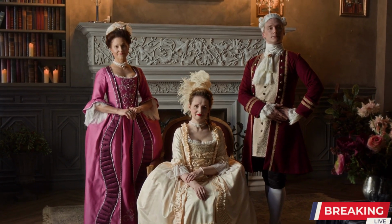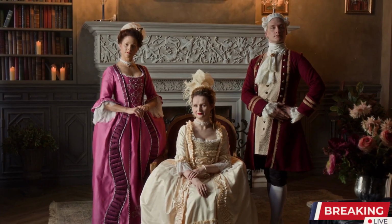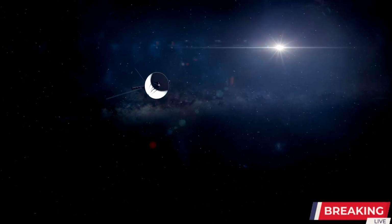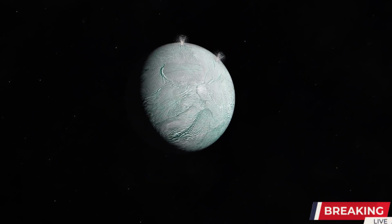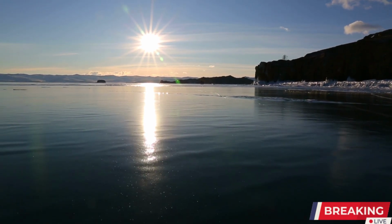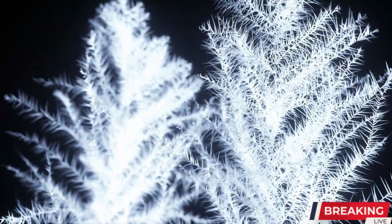Enceladus was discovered in 1789 by British astronomer William Herschel, the same astronomer who discovered Uranus. For almost 2 centuries, it appeared to be nothing more than another small moon of Saturn. Then Voyager 1 and Voyager 2 visited the Saturn system in 1980 and 1981. Their images revealed that Enceladus was almost completely covered in bright water ice. The surface reflects an extraordinary amount of sunlight, making Enceladus one of the most reflective objects in the solar system. Its surface is also incredibly cold, with temperatures reaching roughly -200 degrees Celsius.